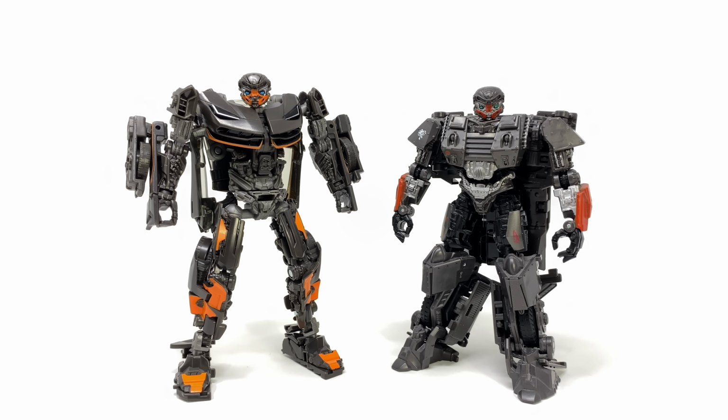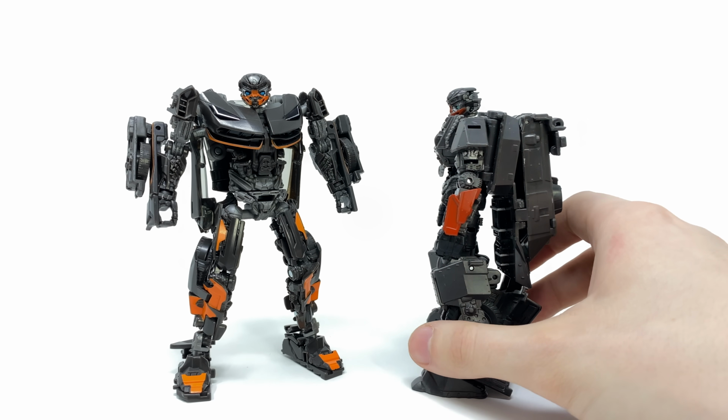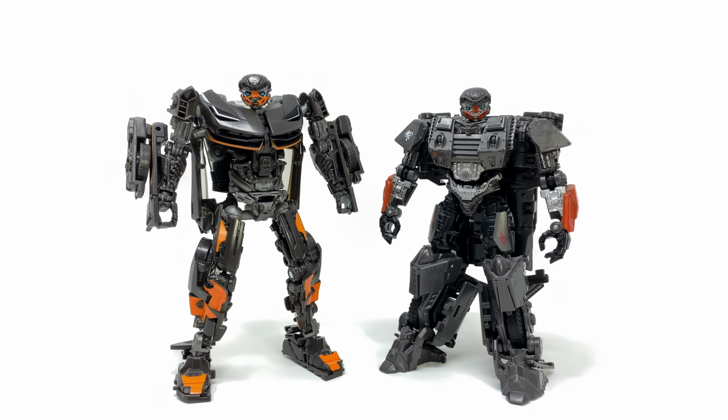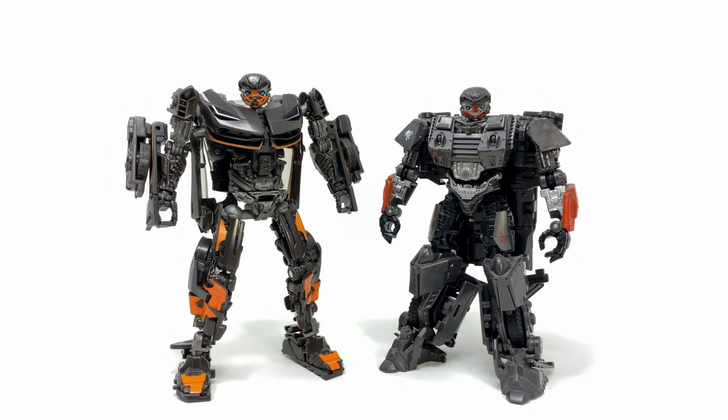I actually am hoping that they may go back and revisit this design, as on paper it's a really cool concept. World War II Hot Rod, World War II Bumblebee, but sadly in execution the figure wasn't the best, especially in regards to this backpack. But head sculpt wise, despite them looking very similar, they are completely brand new, and the time guns between the both of them also are completely brand new distinctive sculpts.